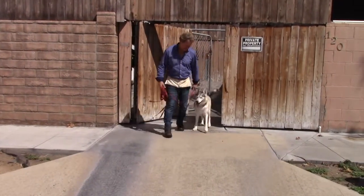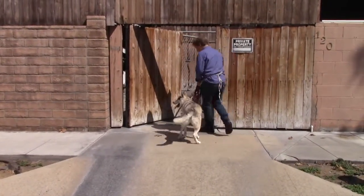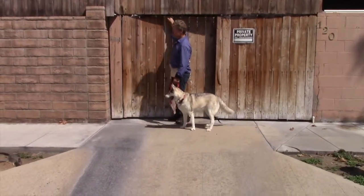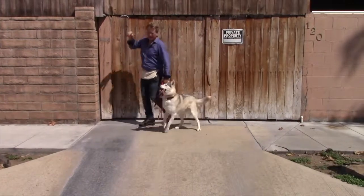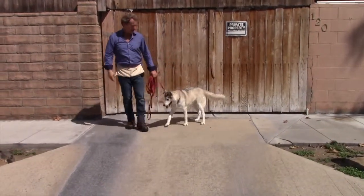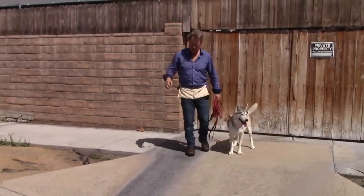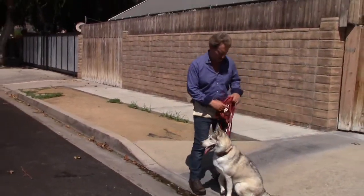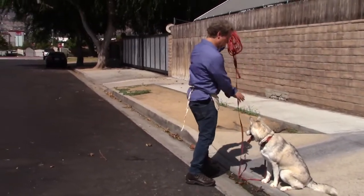So we're practicing with a lot of boundaries with her. As you can see, I waited, I stepped through first. She waited till I stepped back next to her. She walked through with me, and then I closed the gate, of course, behind me. And here at this curb, sit. We're gonna do a real quick sit stay because the cement's kind of hot.